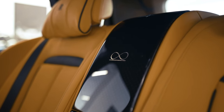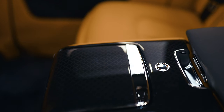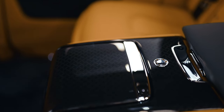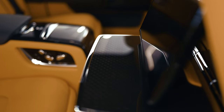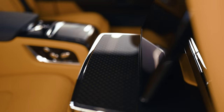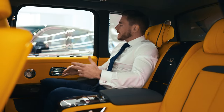Now, this particular one is a black badge. And as I mentioned, there are a few key differences. I want to draw your attention to this sort of carbon fiber weave that they use. It's not like anything you have ever seen. And I just need to overlay some B-roll of that. It just looks beautiful. But back to the task in hand.